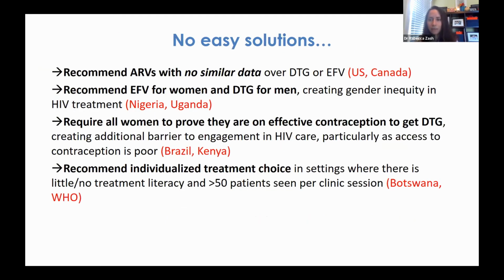And there were really no easy solutions about what to do from an early safety signal with such a bad outcome. Places did things differently, and people took our data differently. Some recommended different ARVs, which didn't have any of the same data as dolutegravir or efavirenz. Some recommended DTG for men and efavirenz for women, which created some gender inequity. Some places required women to prove they were on effective contraception to get DTG, which became a very large barrier to getting HIV care. And some places recommended individualized treatment choices, which is a very wonderful approach, but trying to do it in settings that weren't prepared for this, where there was little treatment literacy and more than 50 patients per clinic session, was just logistically very challenging.